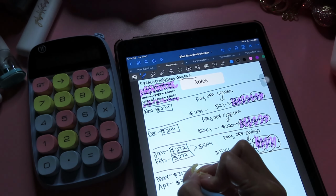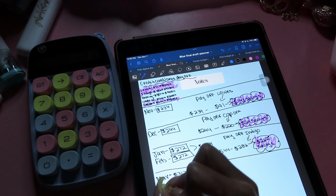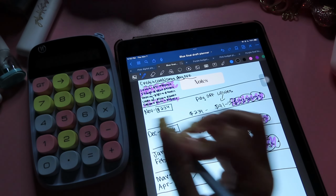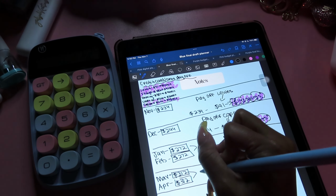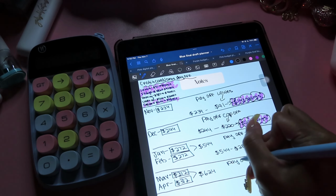So that's why we're starting from the beginning and using our minimum payments as our interest barrier. So it's going to take us about 2 months to go ahead and pay off the Credit One. So we're going to combine our cash surplus for the next 2 months. 312 times 2 is going to be 624. We'll go ahead and pay off Credit One.